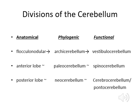Now, there are at least three different ways that you can describe the cerebellum. You can describe the cerebellum anatomically, phylogenetically, which means how it was developed, or you can describe the cerebellum functionally. So if you look anatomically, phylogenetically, and functionally, what you have is three different ways of describing it.